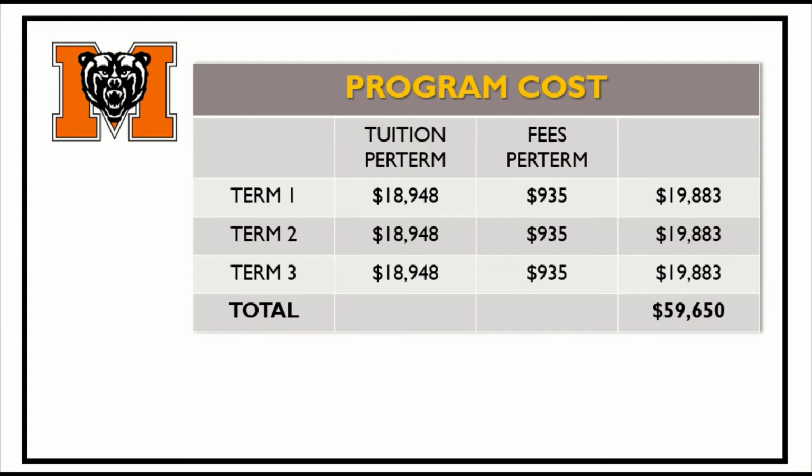After receiving your award letter, it is a good idea to determine how much aid you have available to cover tuition and fees. The current amount for tuition and fees total $19,883 per semester, and about $59,650 for the program costs.